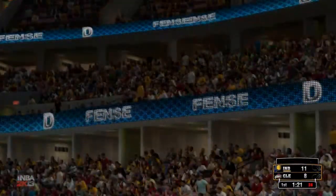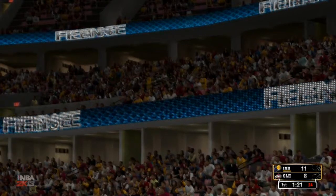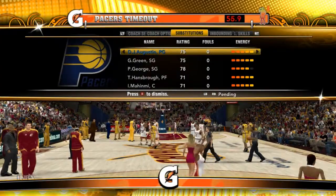And here's the 2K leaderboard with the list of the league's top shot blockers from last season. 5th best, Roy Hibbert. He made it extremely tough for his opponents because he contested every shot and swatted away more than his fair share of them.